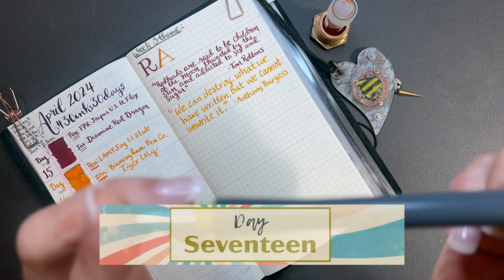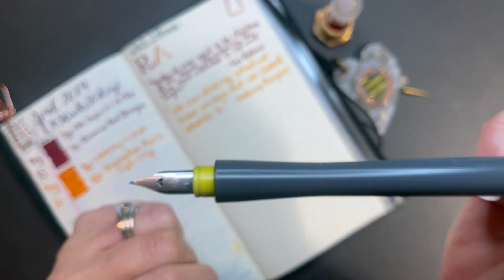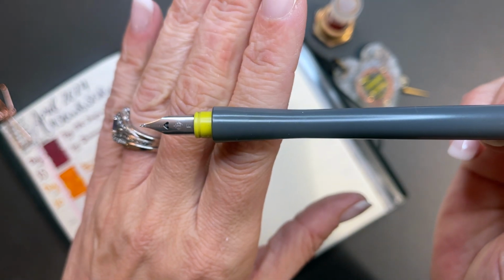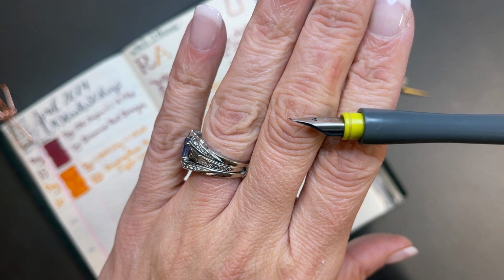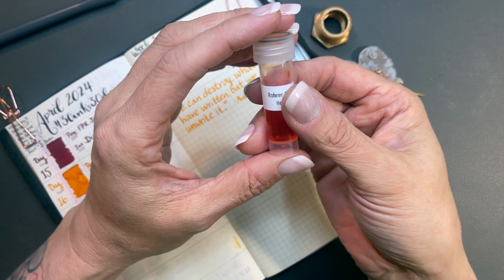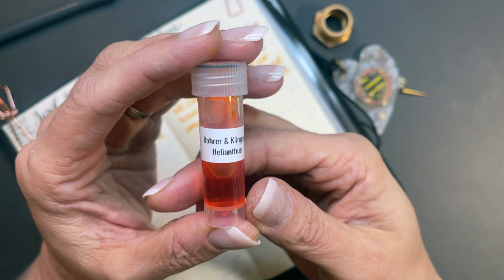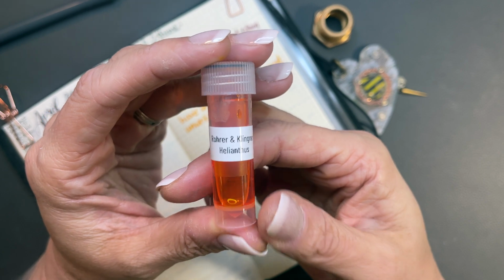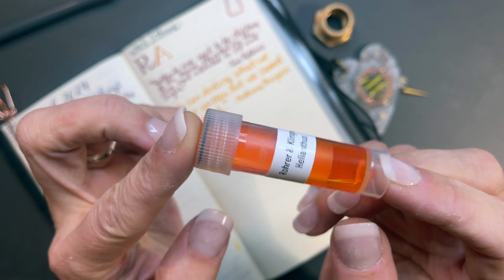Day 17's yellow, and I am using my Sailor Compass Hokuro dip pen with a Fude nib. I like this dip pen quite a bit because it has a feed, so it doesn't require continually re-dipping it to use it. And the ink that I'm using is the R&K Helianthus, which is a yellow. Like I was saying, it is a fairly orange yellow.